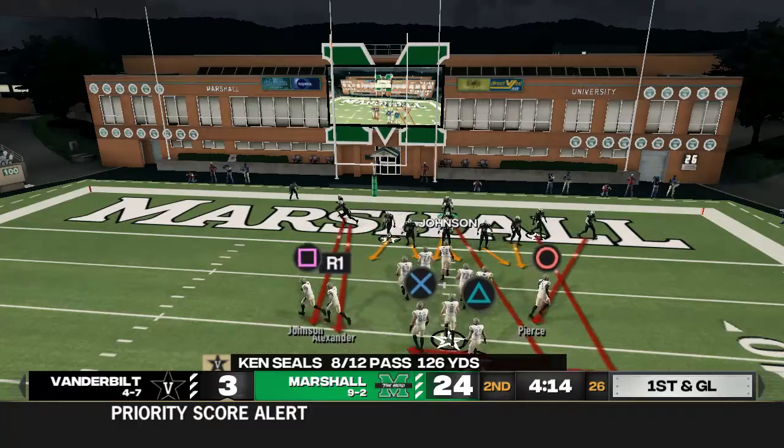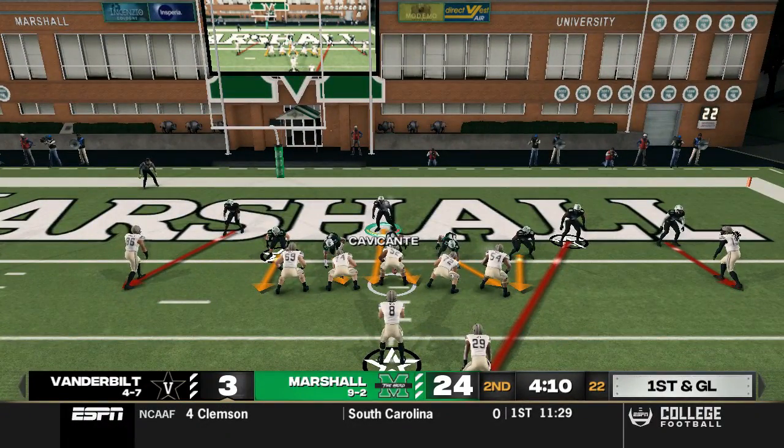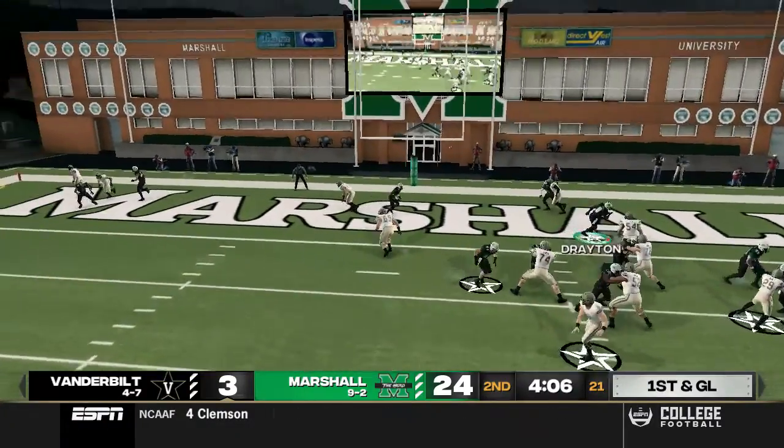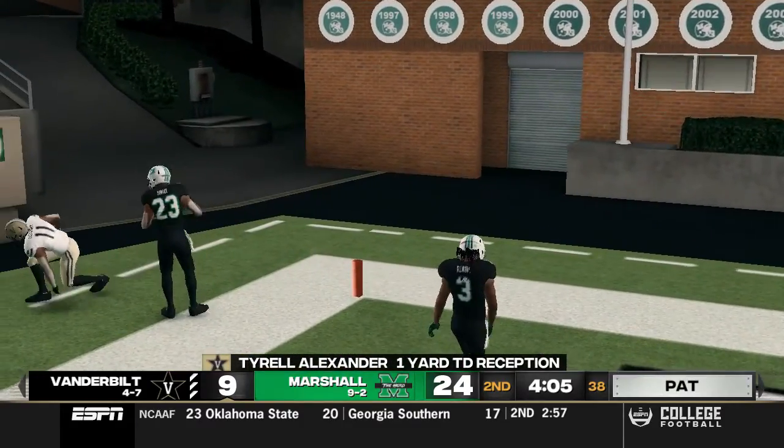First down. Knocking on the door here. It's first and goal inside the five. Five wide. Fires quickly, and he's got his receiver for the touchdown.